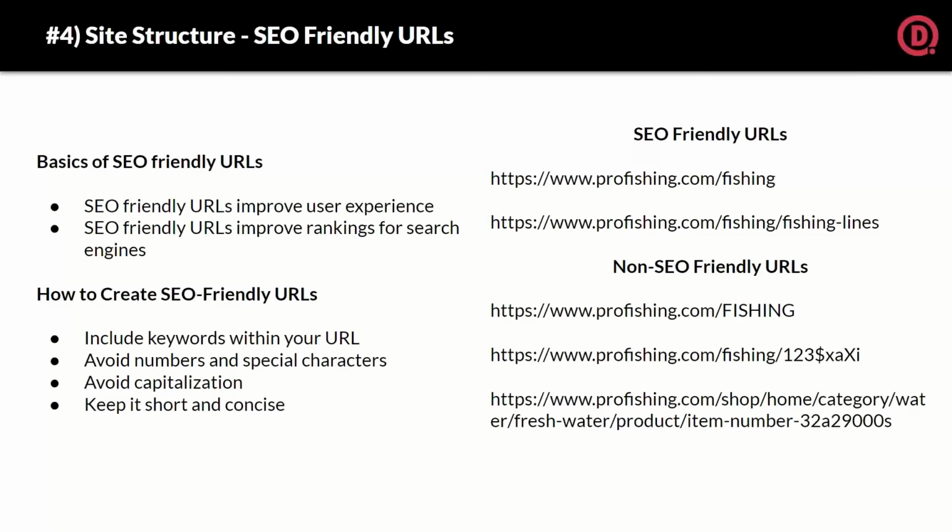So to give you an example, www.profishing.com/fishing will be SEO friendly, followed by /fishing/fishing lines. Nothing confusing, properly placed, not too long, no numbers, nothing like that. As far as non-SEO friendly URLs, the first example will be the exact same first example, but with capitals. URLs can be case sensitive, which is why we always recommend making sure that it's very consistently just lowercase, followed by an example like /fishing/$123. Very poor. There's no keyword following the fishing, so very unoptimized here. And obviously the last example, .com/shop/home/category. I mean, I'm getting tired just saying it. It's too long-winded. There's almost keyword stuffing going on here. And a user, when I see that URL, no idea what's going on really.